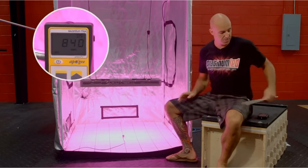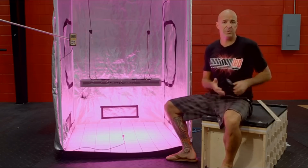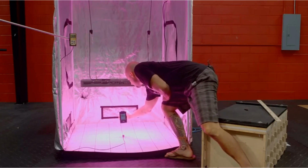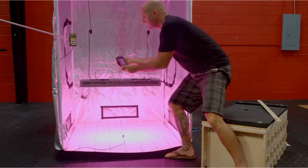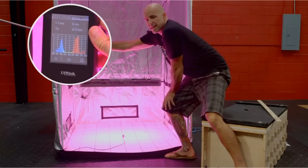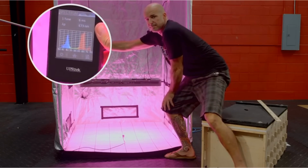Now, the last thing we're gonna do is give a little spectral readout here with our MPR Tech monitor. We'll get it under here, give it a fresh hit of the button, and we'll see that our spectral output is the most complete possible thanks to the 12 bands of output.